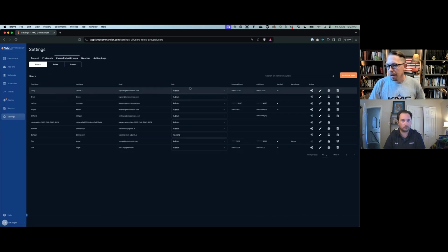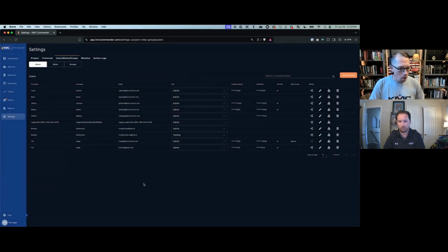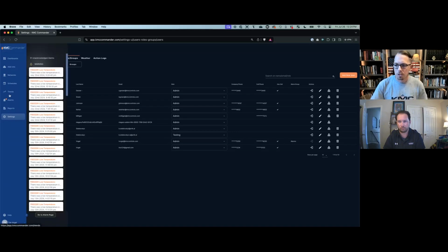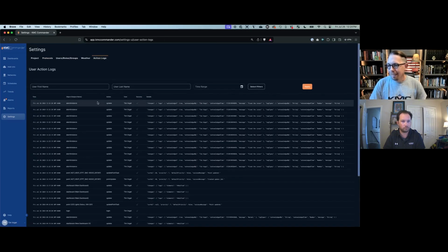Further, you can give them access, and then you could say, well, Brad Green here, I want to give him access only to a single device. So he could have admin access, or maybe dashboard, schedules, trends, and alarms, but he's only going to be able to see that for this singular device, and we could change it from there. So if you have customers that have their own office, you can give them access to their office only, and you don't have to worry about them seeing anything else or being able to see alarms, for instance. Highly flexible.